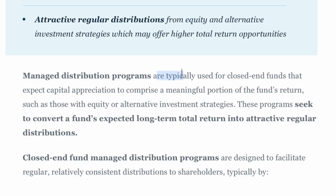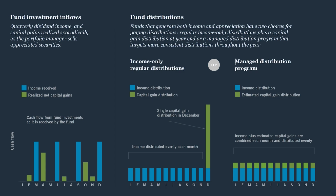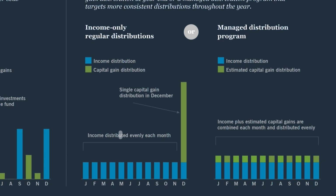So these are typically used for closed-end funds that expect capital appreciation to comprise a meaningful portion of the fund's return. These programs seek to convert a fund's expected long-term total return into attractive regular distributions. So we can see here that the managed distribution policy can boost dividend yields by realizing long-term capital gains and paying it out to you directly in the form of higher dividend payments. But in addition to that, it can also be utilized to smooth out the dividend income over time, making the distributions a lot more predictable.